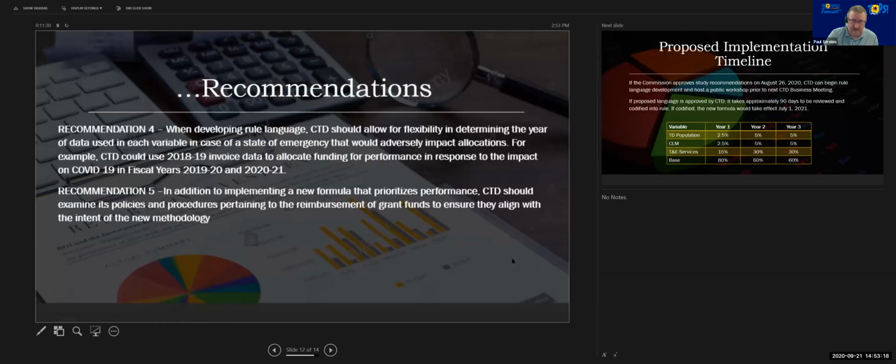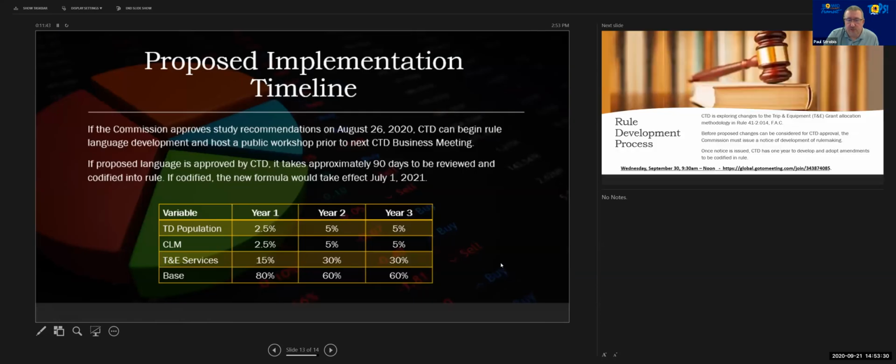And they did make that recommendation as number 5, is that the CTD has to ensure that their policy is in line with the new method. So, implementation timeline, they did agree to a phased approach. It still will be effective on July 1st, but the weights of the percentages will differ to reduce that gap on some of the communities that we're going to see large swings in funding.